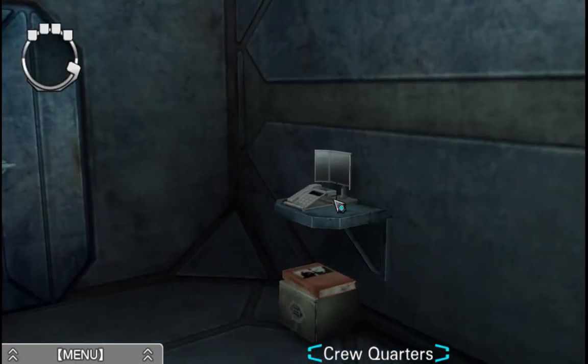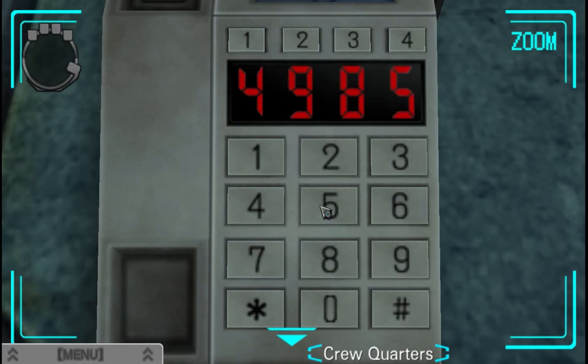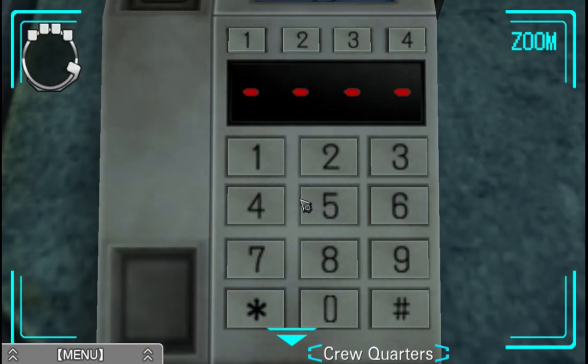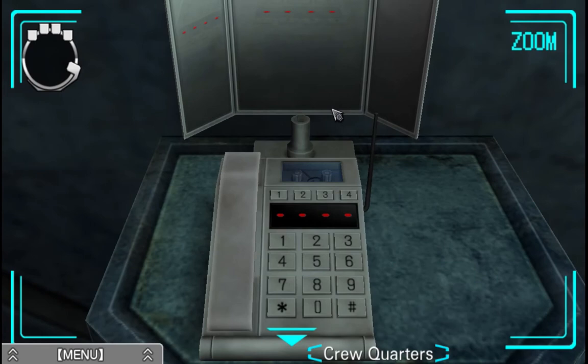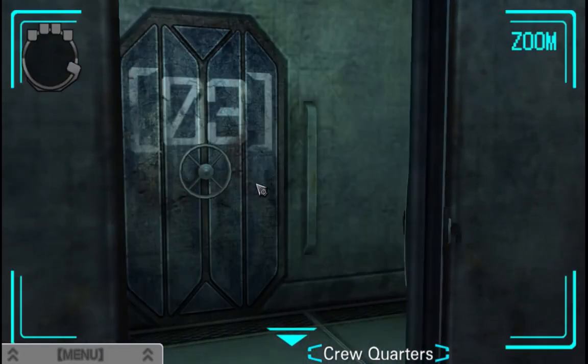Okay, let's just play with the phone first and see where it goes. Okay, 4, 9, 8, 5. Okay, that did nothing. 3, 4, 7, 2. Yes, I know it's a phone. Okay, great. Yeah, that would have been too easy. I think I get it. I'm gonna call the third phone, and it's gonna play a tape, and something is gonna light up here, and it's gonna be reflected here to display what I'm actually supposed to know. I see. Okay.